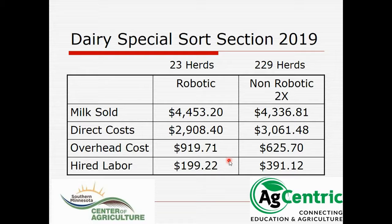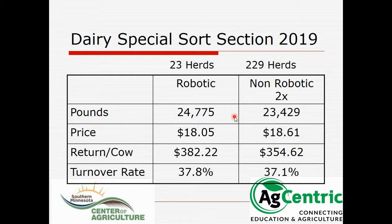Hired labor, pretty major savings in terms of hired labor. $199 on the robotic herds compared to $391 per cow on the non-robotic 2X herds. Pounds of milk produced a little bit higher on the robotic herds. Price last year for the herds in this group actually came in a little bit lower, for whatever reason, $18.05 compared to $18.61. Total return per cow though, $382 compared to $354. So robotic herds showed a little bit more return last year, and turnover rate pretty consistent between the two.